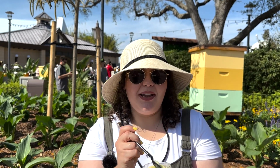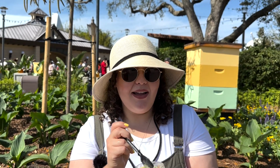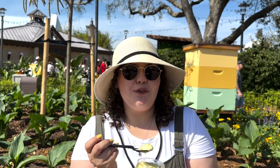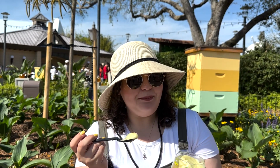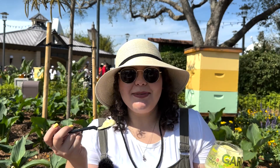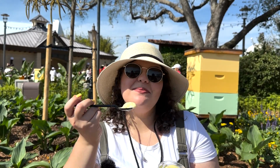I really enjoyed the Garden Graze this year a lot. I think this was my favorite year so far. This is my 3rd year doing it. And yeah, I had an absolute blast, and I'm gonna reward myself with some lime Dole Whip. Cheers. Well, my dudes, that was the Garden Graze 2023 at Flower and Garden Festival. This was my favorite year by far for the Garden Graze.